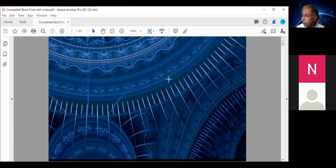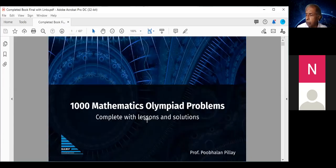This book is called 1000 Mathematics Olympiad Problems, complete with lessons and solutions, which I wrote for the South African Maths Foundation. You can see their logo at the bottom. I'm going to make lots of references to this book. It's a big book, over 600 pages, and it's got a lot of information which will be very useful to you. Some of the things that we will be coming across, I'm going to give you just references to this book, and you can go and look at the book.